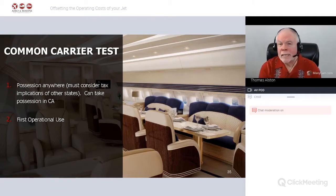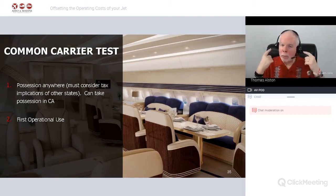This is the one test that allows you to take possession inside of California, but I'm still going to give you an option not to do that. And this will become really clear as we get to the next form of exemption. Okay, so always remember in the back of your mind that you should never take possession of your airplane while it's in California, because it gives you options to support the tax exemptions.